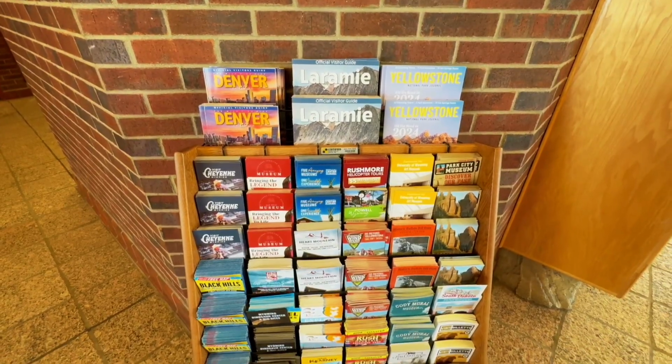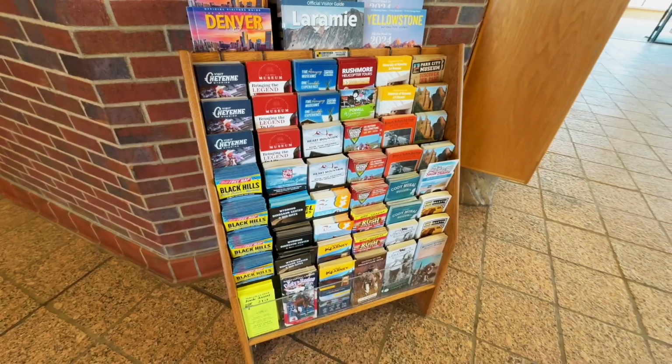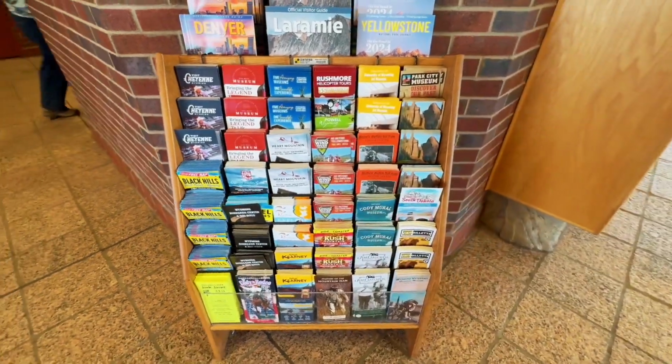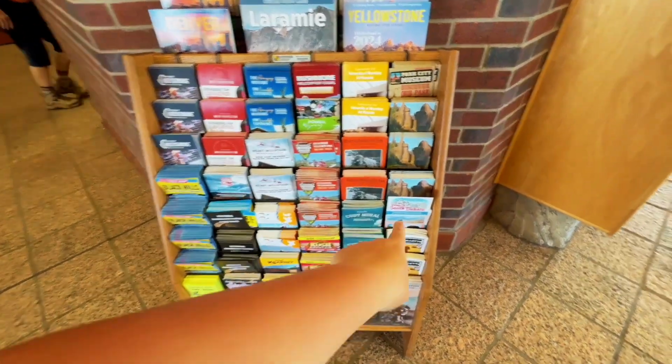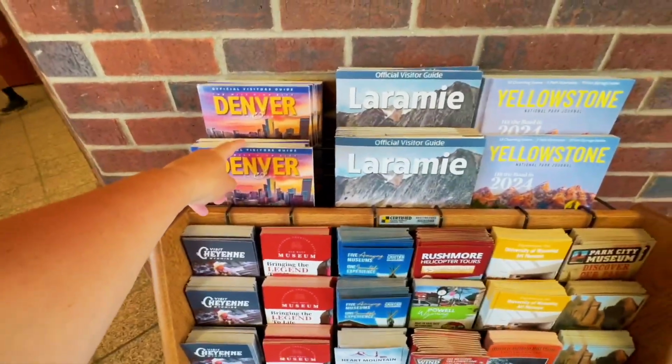But there's a few more things inside this rest stop, so let's go inside and check them out. First off, lots of cool information about places we might want to go. Everything from here to Cody, Gillette, into South Dakota, it looks like. And then, of course, Denver, which isn't super far away.